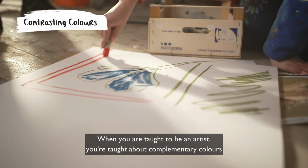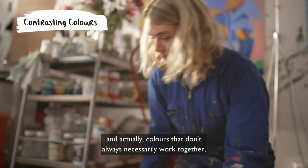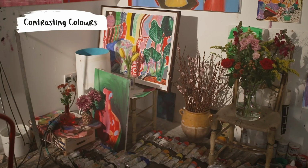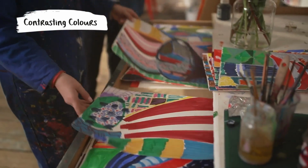When you're taught to be an artist, you're taught about complementary colours, and actually colours that don't necessarily always work together, I think is a really interesting thing. It's an active decision to use colours that might clash. I don't just like using complementary colours, I actually quite like using clashing colours.